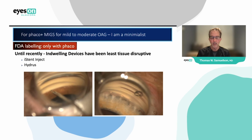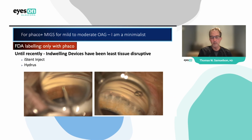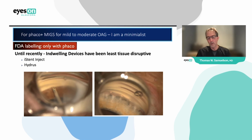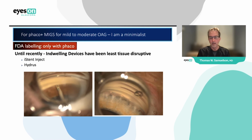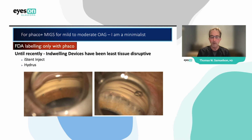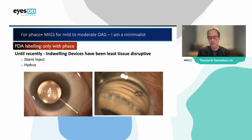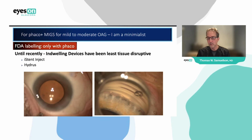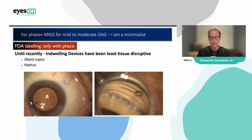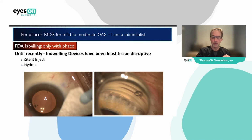I tend to use iStent for patients on the more mild end of the spectrum up to moderate, and I tend to use Hydrus really across the spectrum, but perhaps for those patients that have a little bit worse glaucoma. I think it stands to reason with iStent, we're doing far less tissue disruption. We're hardly doing any. With Hydrus, we're doing very little tissue disruption, but it's a bigger operation. So I like them both, and I use them both, and they're my go-to procedures.